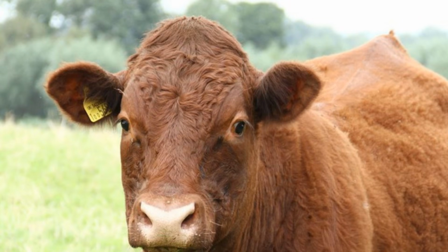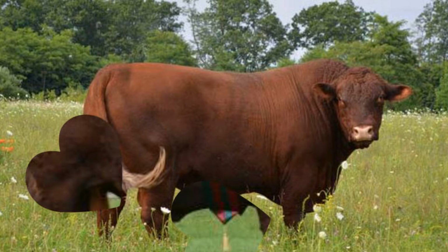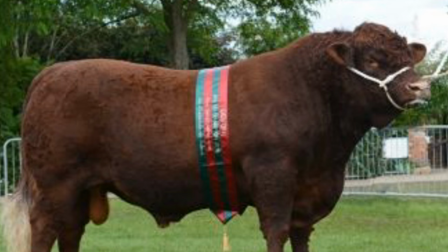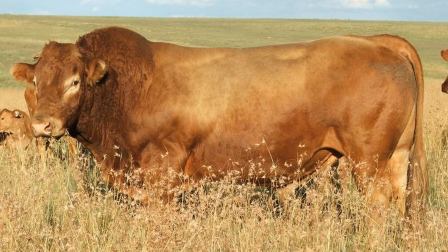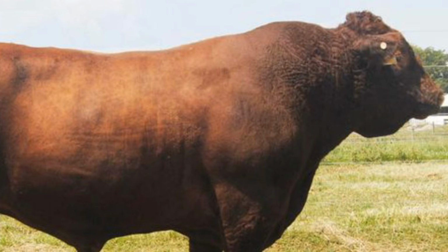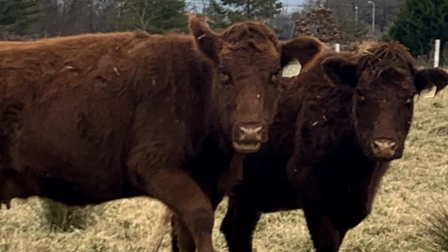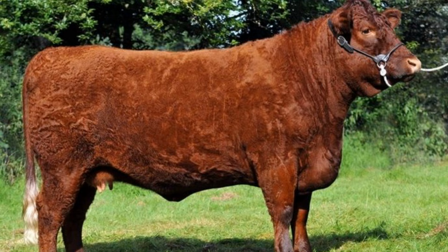Another important factor is how these breeds connect with storytelling and branding. If you are selling beef directly to consumers, your breed choice becomes part of your identity. Saying you raise Ruby Red Devons, South Devons, or Sussex cattle immediately sets you apart. It signals heritage, quality, and intention. People want to know their farmer. They want to know their animals. These breeds give you something meaningful to talk about beyond just, "we raise beef."